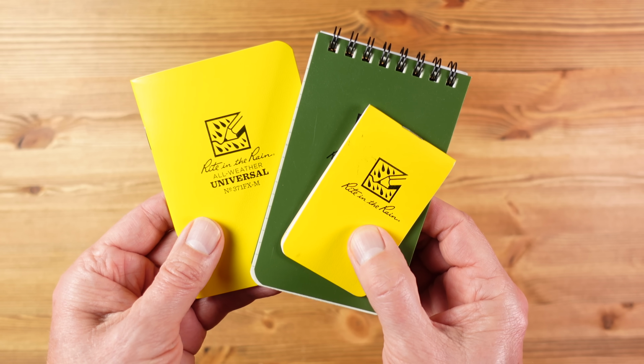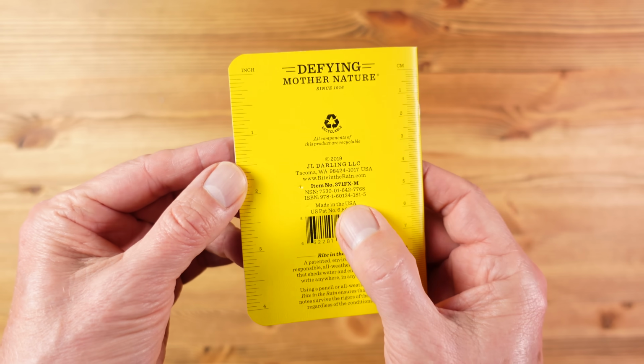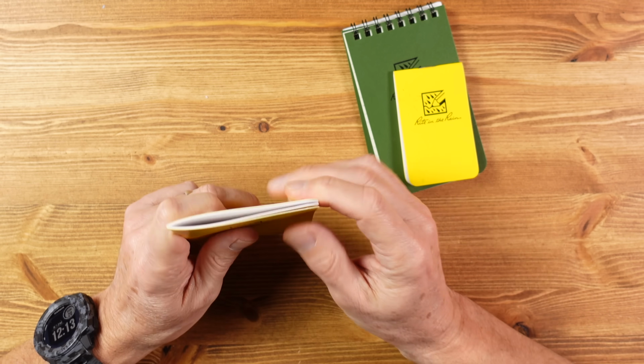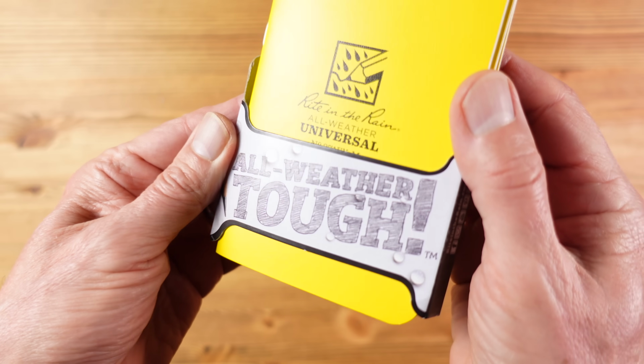There are lots of options here, but these mini notepads, which are 3 1/4 by 4.5 inches, are ideal for everyday carry. They have 24 pages, but are only 1/8 of an inch thick, so they don't take up much space or weight at just 24 grams, and they come in a pack of 3 for under £10.